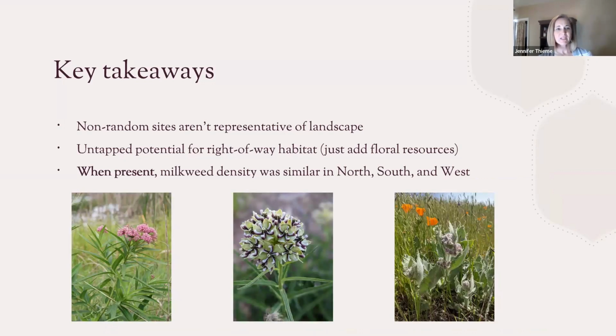An interesting piece was that when milkweed was present, the densities were similar among all three geographies. Although you were more likely to go to a random site in the north and actually find milkweed, if you were at any site in the north or south or west that had milkweed, that milkweed was occurring at about the same density. So that might have some management implications of how you want to maybe spread out or put effort into getting milkweed on the ground.